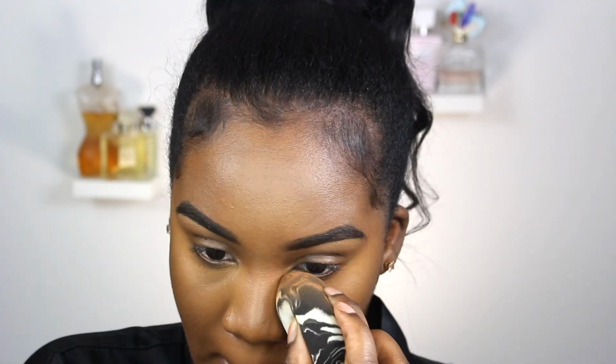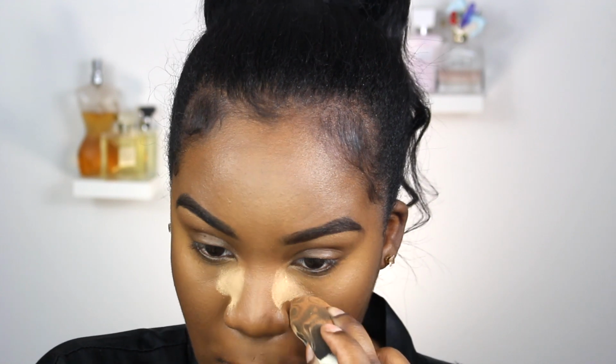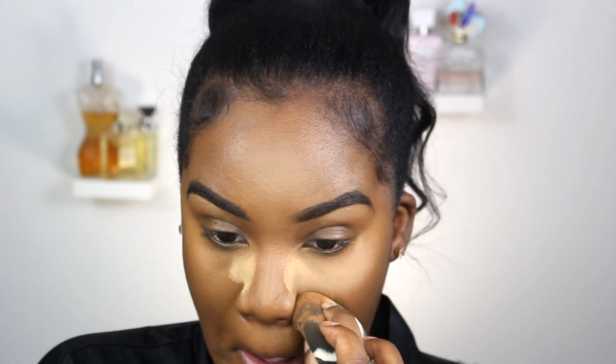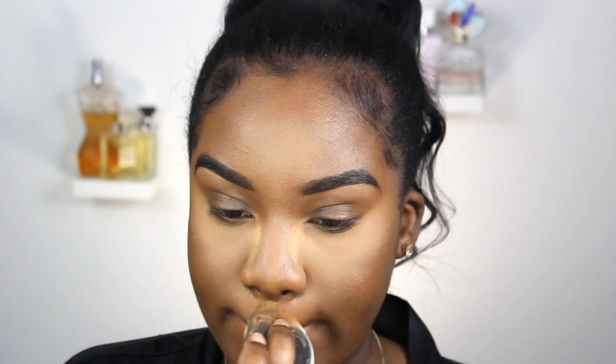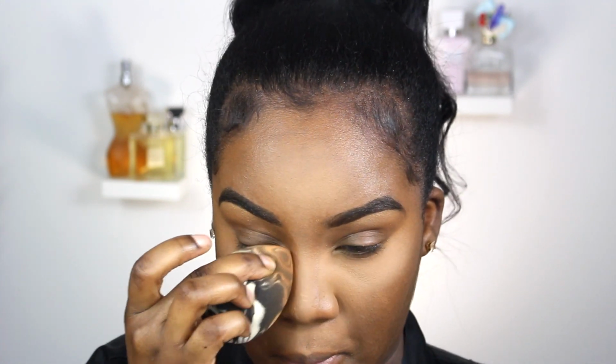So I like to personally just take some onto my sponge and then dab it on the bridge of my nose first, and then I like to dab in the rest of the powder in the rest of the areas. So you guys could see here that I'm just dabbing it underneath my eyes, my forehead, my nose, literally everywhere that I highlighted, and that's just going to set those so that it stays throughout the day.